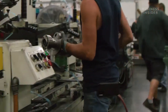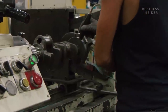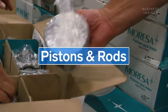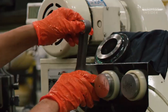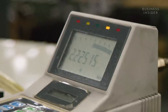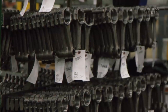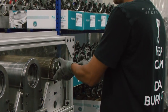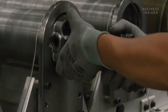Once it's balanced, a worker measures the crankshaft with an air gauge to make sure it's within Blueprint's predetermined tolerances. Here, an air gauge measures the roundness of the connecting rods in microns, about 1/50th the size of a human hair. Then they are sorted by weight before making their way to piston assembly. Before both components can be put together, rings are added to the pistons. This creates an airtight seal in the engine cylinder.